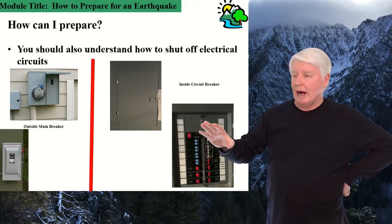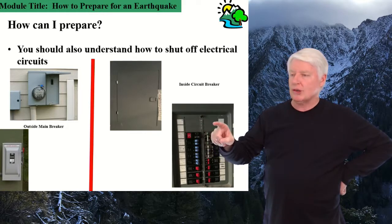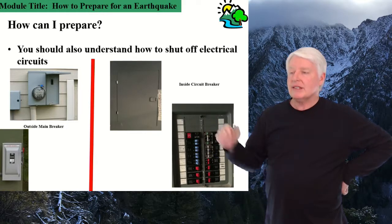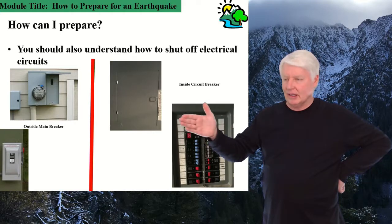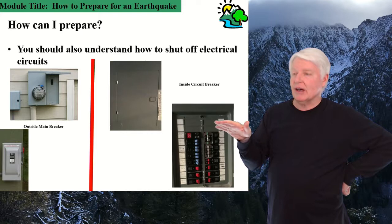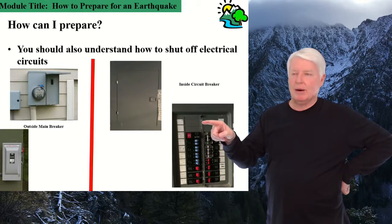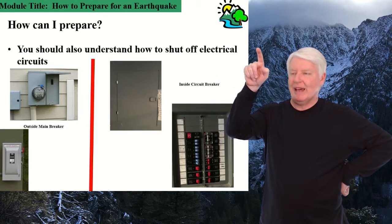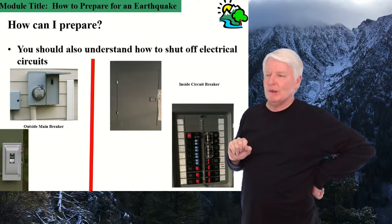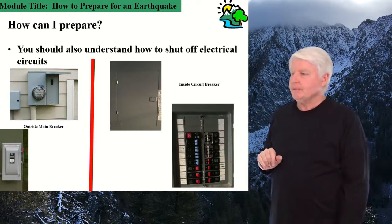In some of the newer houses, they won't have the main breaker outside. The main breaker will actually be up here. And that's nice in that you can stay inside and just hit your main breaker. It's kind of nice that way. There's a downside to it, though, because where the wire hooks in, if you think, oh, I shut off the main breaker, all the power's off, not upstream from that electrical switch, you have major voltage going on. So be aware of that.